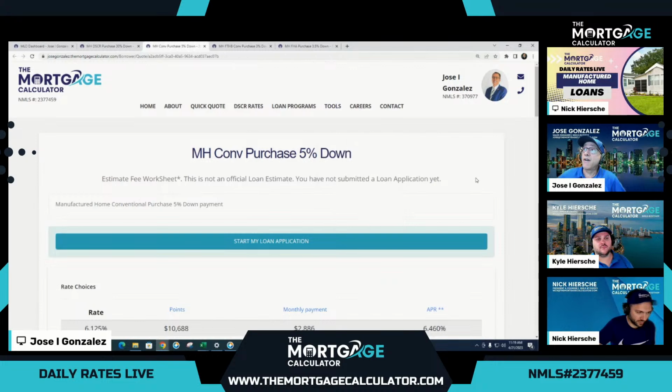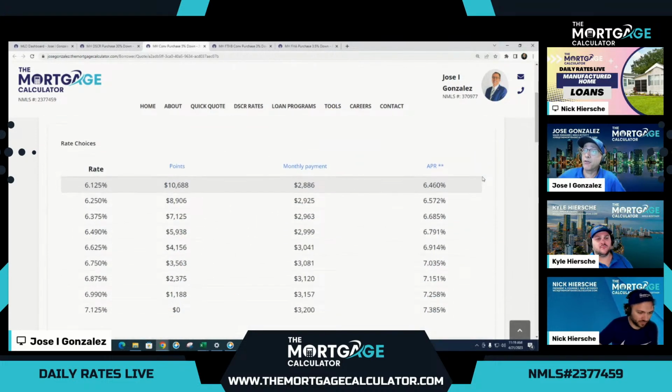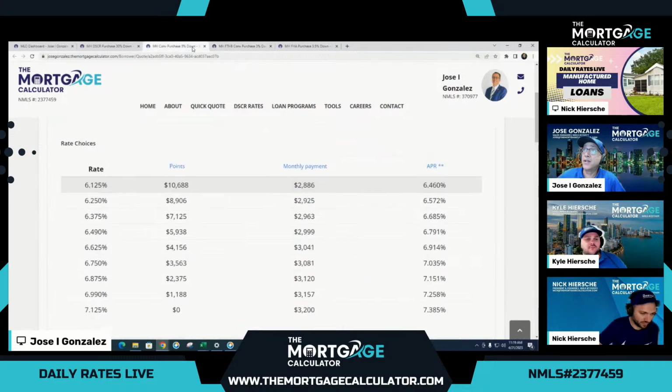So here is our 5% down option, not first time home buyer. So where were we here? 5.99. And over here, we're looking at 6.125. So very similar in rates. However, the MI is going to be a little higher on the non-first-time home buyer option.